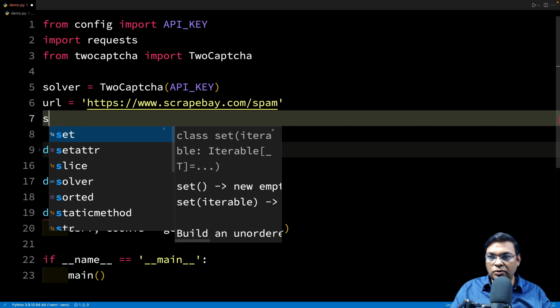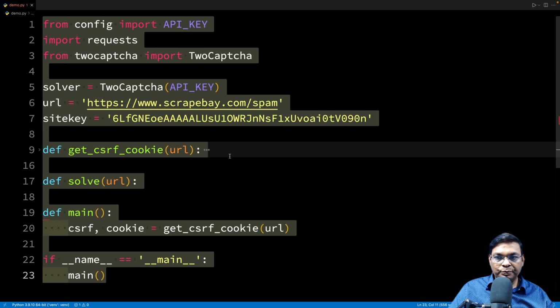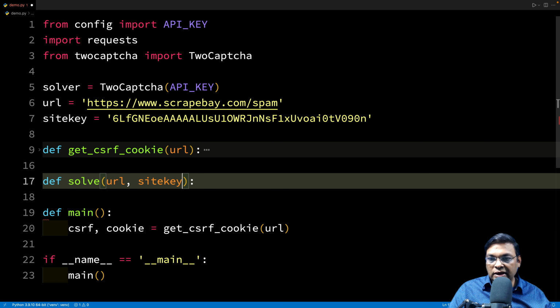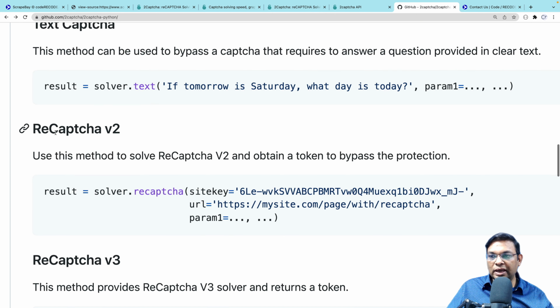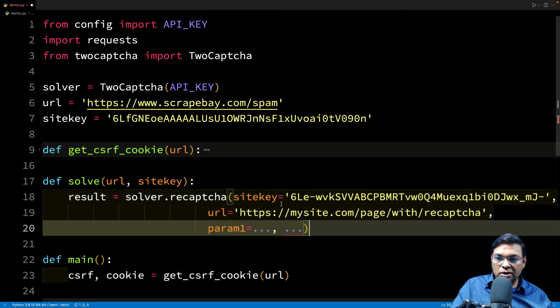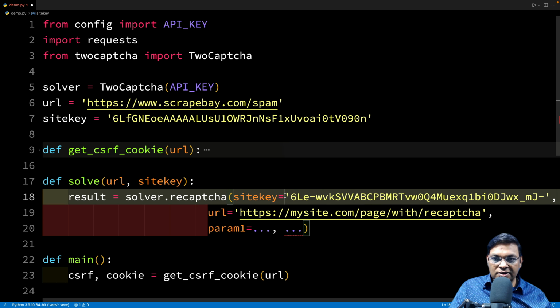So I'm going to create a variable. This is my site key. Now this site key has to be sent to this solver. So this solver will take URL and site key. Now I'm going to refer to the documentation. Here we have the example of ReCaptcha version 2. I'm going to copy paste this and let me show you how it works. First of all, we are going to use the instance of solver and then call the ReCaptcha method. We need to send the site key, so we just stored the site key just like that.